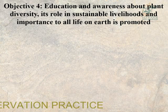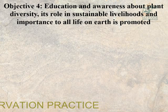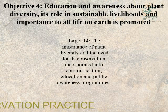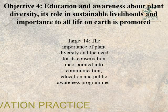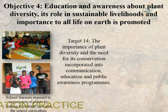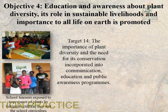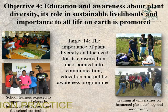Over on to objective 4, around education and awareness about plant diversity, its role in sustainable livelihoods, and importance to all life on Earth is promoted, of which there are 2 targets. The first, target 14, the importance of plant diversity and the need for its conservation incorporated into communication, education, and public awareness programs. So we reach out to school learners and we expose them to the importance of plants by linking to cultural uses and the school curriculum, as well as training at university levels on threatened plant ecology and monitoring, and also showcase how red list assessments are done.